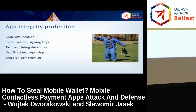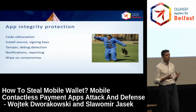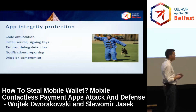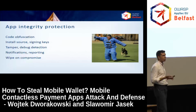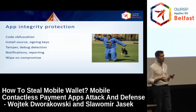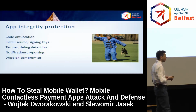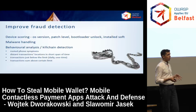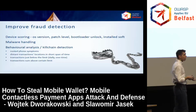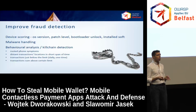But the other solution is, for example, to take into consideration integrity protection, because as you can see, there are some techniques that involve manipulating the app, for example, this CDCVM patching, etc. So what we can use is to involve more and more integrity protection in our app. For example, use heavy code obfuscation, check the install source, signing keys, etc., to make it difficult to modify the application. And on the server side, we should also improve fraud detection, which is probably a good way to go against these attacks. So what can we do to improve fraud detection?